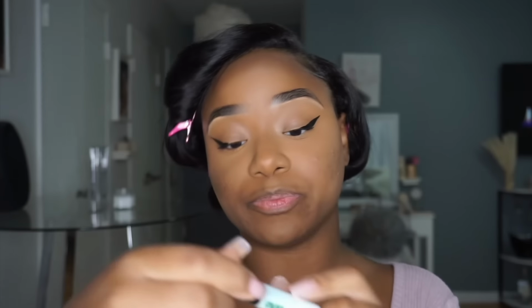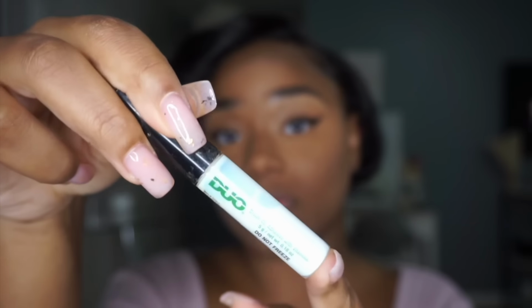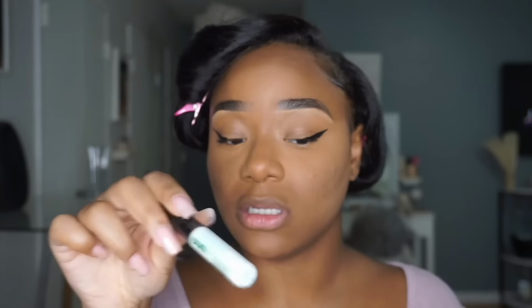The glue that I use for my lashes is always Dual glue, and I always use the white adhesive. I don't know if on the box it says white, but I use the white adhesive, and this is how it looks. I like this one over the black one because I feel like the black one, when it dries, it shows, and then it looks kind of messy. So I just like to stick to this one because this one actually dries invisible. Like you don't see the whiteness anymore once it dries.